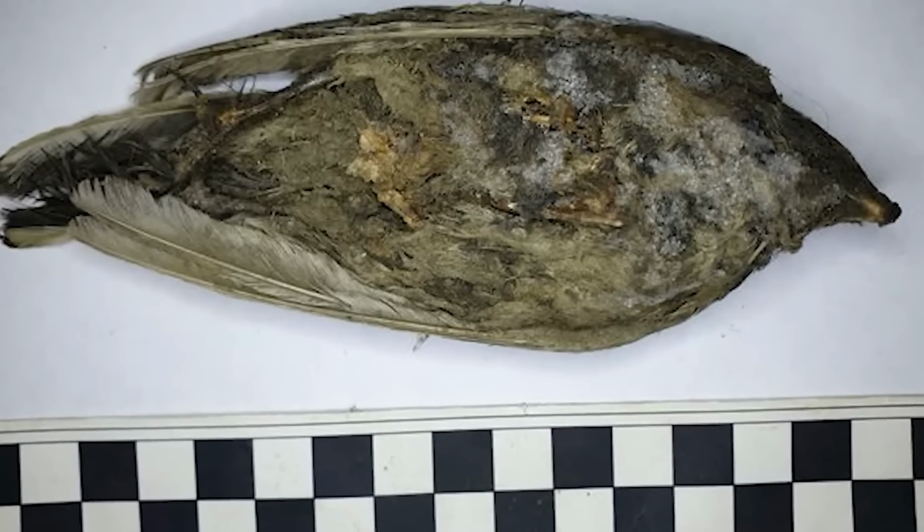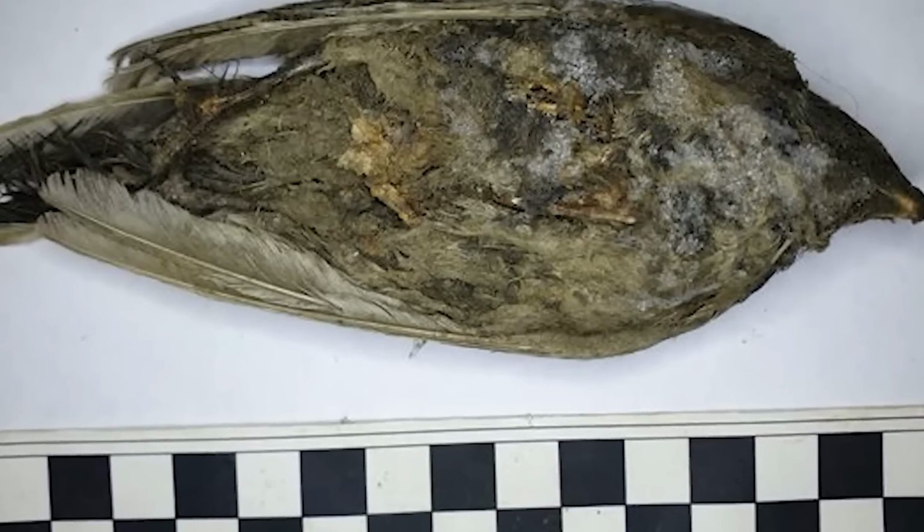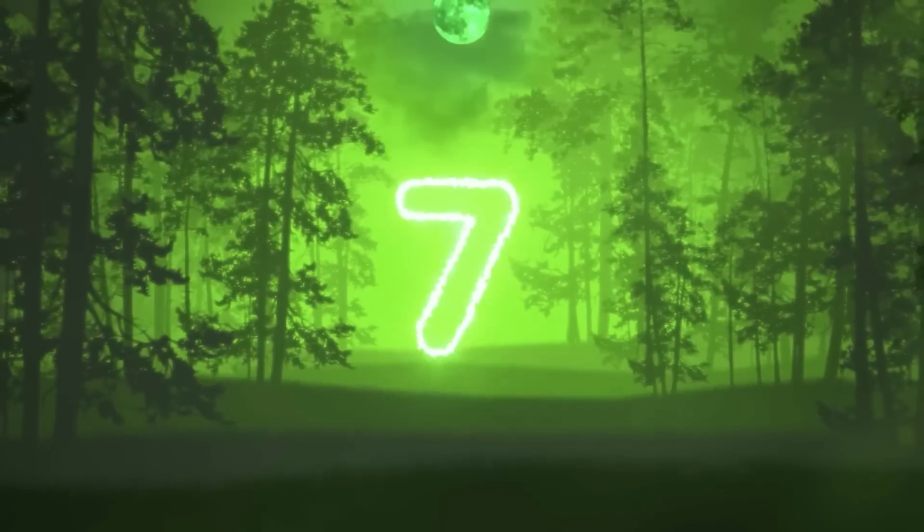This bird froze 48,000 years ago. It's a long time he's been dead. RIP 1,000 times, my little dude. Studying the bird's DNA has given researchers insight on the end of the last ice age. We love it, we love new info in the shape of dirty old birds. Nice. Number 7, ice worms.